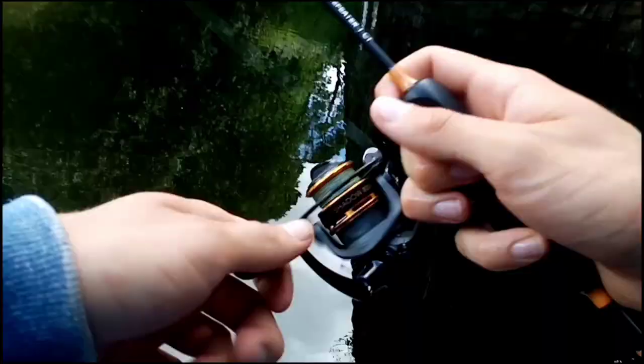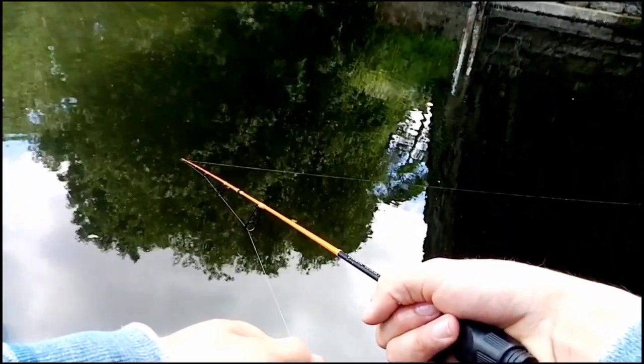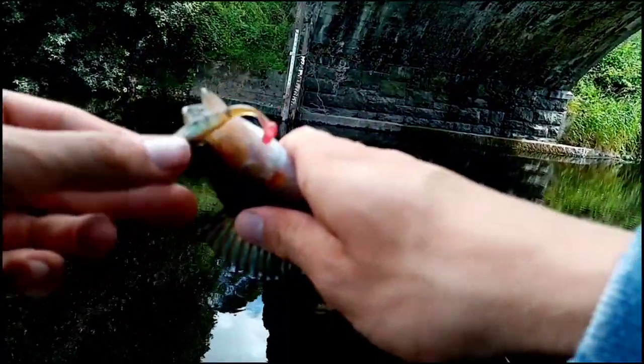Nearly fell in. She goes. All right, let's get more. First cast, you can't make that up. And again. Just another one. Yeah, well, I've definitely been missing a lot here. Jeez, these fish are active here. I wish I brought a net with me to keep them in because they might split the shoal after I bet.